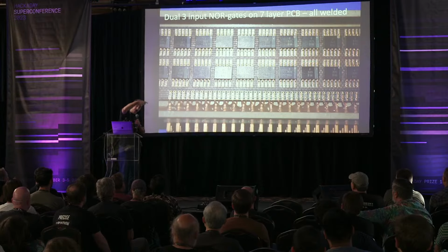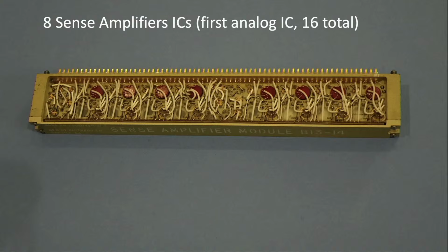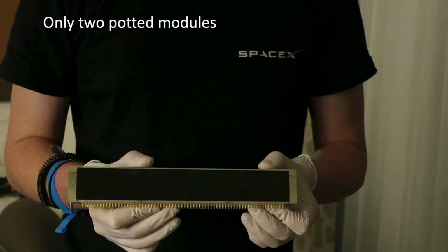So actually, there are two kinds of ICs in the computer. There are the 2500 logic ICs, but there are a couple of analog ICs also, the first analog ICs. And they are the sense amplifiers. They are high-sensitivity comparators. There at the bottom, you can see the TO can. Ignore the red stuff. The red stuff is magnetics. So first analog, first digital IC.